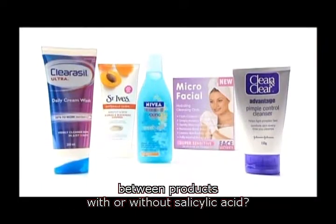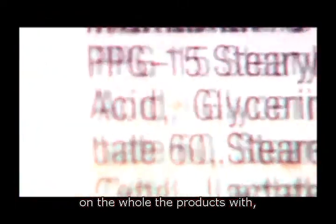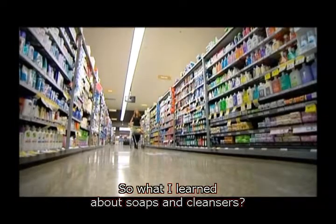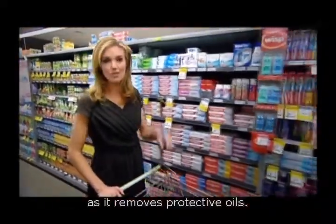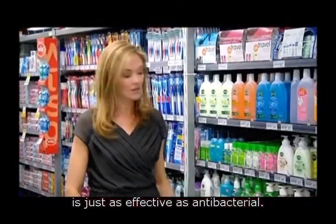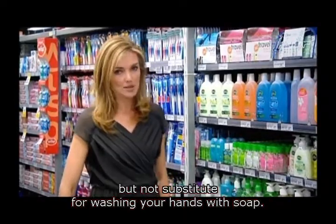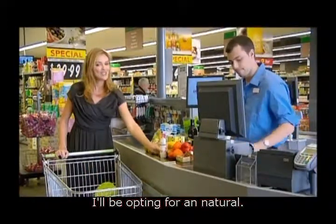So was there any difference between products with or without salicylic acid? Although it was a simple trial, on the whole the products with did seem to get rid of more pimples, but some also dried out the skin. So what have I learnt about soaps and cleansers? First, it's not necessary to use soap all over my body every time I shower, as it removes protective oils. For normal skin, ordinary soap is just as effective as antibacterial. If you've got sensitive skin, a synthetic liquid soap is gentler. As for hand sanitizers, they're okay if you're away from water, but no substitute for washing your hands with soap. And when it comes to scrubs, I'll be opting for Au Natural.